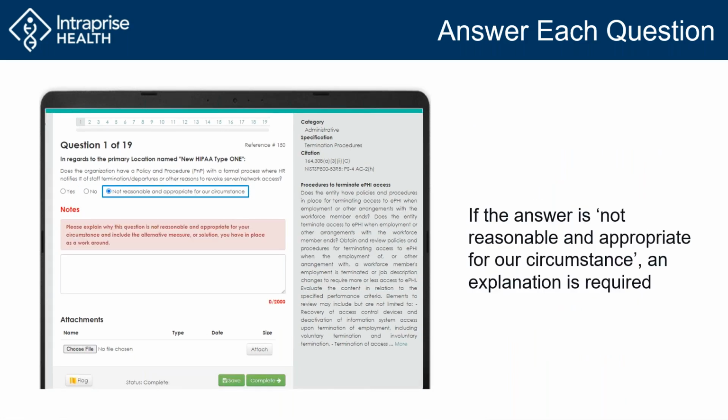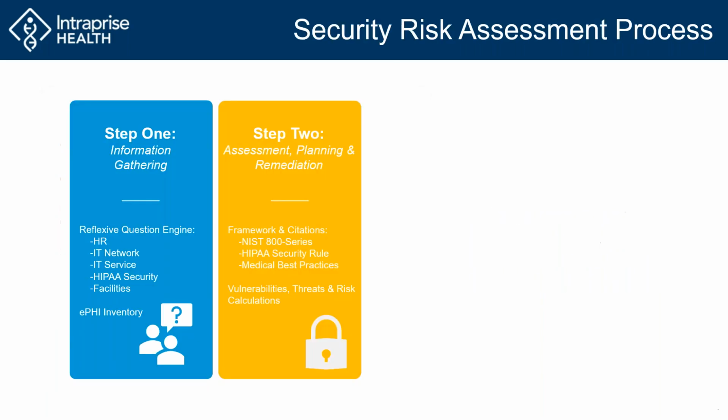Now, we do often get with our business associates, this is not reasonable and appropriate for our circumstances. Hey, we don't see patients. Okay, well, tell us what the reason is, and that is satisfactory. You can put that in there and go to the next question. So that was very quick, I understand, but that is all the questions. So once you answer that, that's step one.